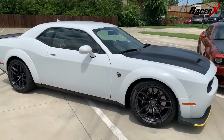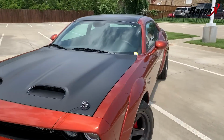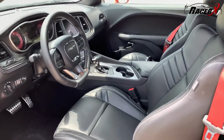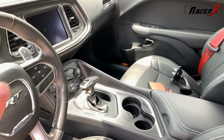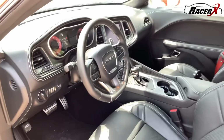I do want to show you kind of the interior of both of these two cars really quick, but both of these two cars are absolutely gorgeous. This one has the black interior, which I will show you. There you go. This has got that black interior as with all the Redeyes and Superstocks. You're gonna get that carbon weave here in the middle. Very driver centric on all the Challengers, but just a really nice interior on this car.